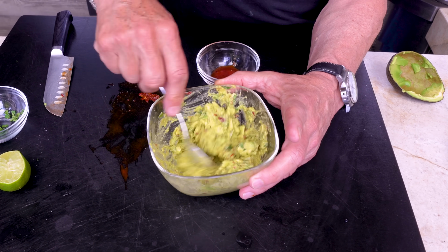Good, chunky guac, just the way I love it. One taste. Oh, it is so good.